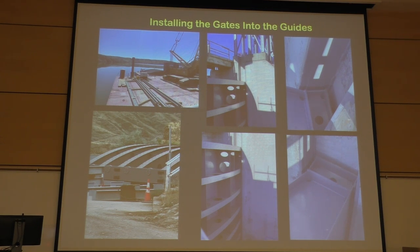And then I put this one in here for my big joke. Everybody's seen the country music videos where they have the big party barge in the lake. This is the potty barge.